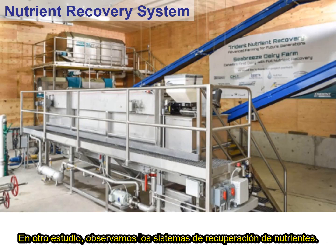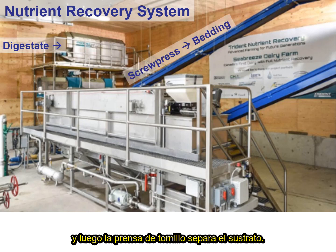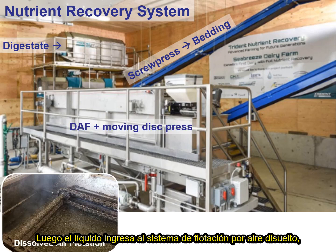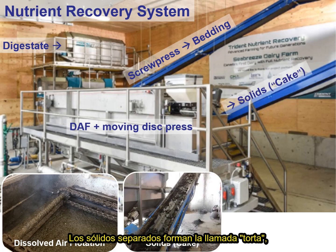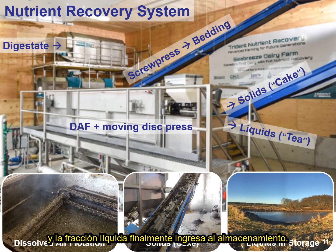Another study, we looked at nutrient recovery systems, and I'll describe how this works. This is a farm with a biodigester, and the digestate comes in through a press, and then a screw press separates the bedding material, and then the liquid goes into this dissolved air flotation system, which isolates the solids, floats them to the surface. Those solids get separated as what they call a cake, and that's used for fertilizer. And the liquid fraction finally goes into a storage.